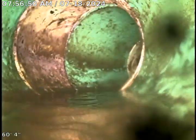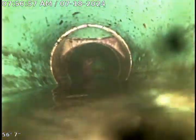Customer's had a couple backups in his basement with heavy rains. Recommend maybe a backflow preventer put into the sewer here. Right here's the transition into the house. Four-inch cast iron coming through. This has not been cabled, so it does have some buildup on it.